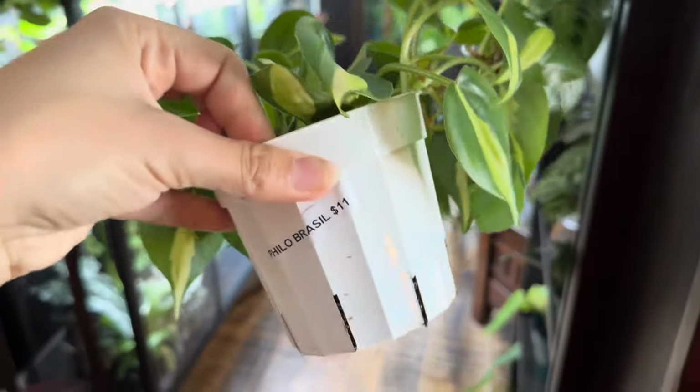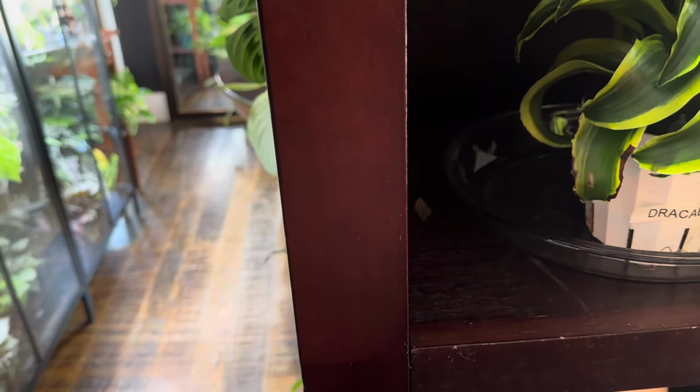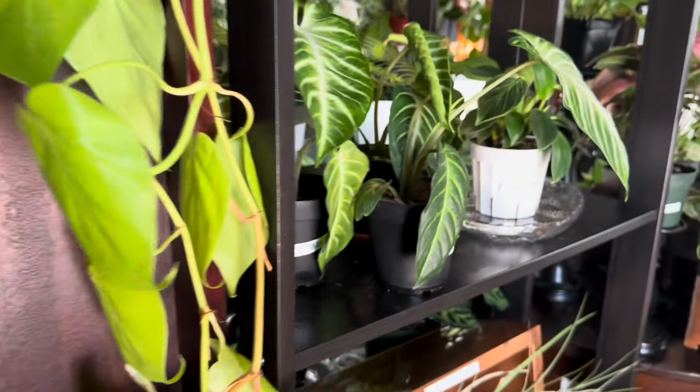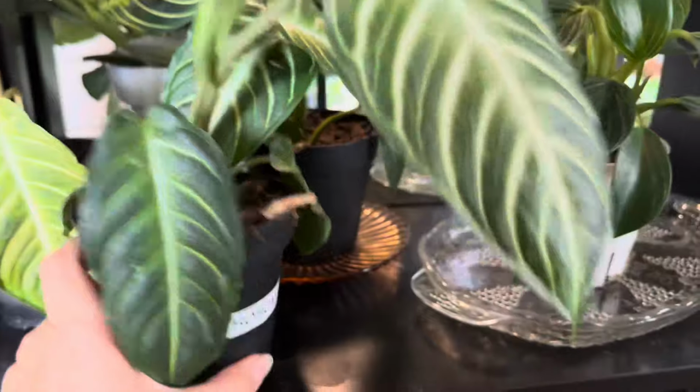There are a few plants in the nooks and crannies here. This I think was another cream splash. It almost looked like a Brazil for a second there. Some Dracaenas, just plants hiding in every corner. I feel like I could go through the loop of this store several times and just see a new plant.